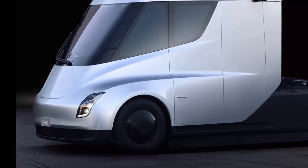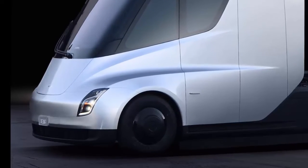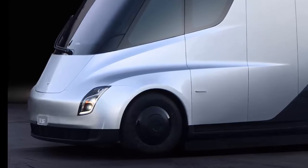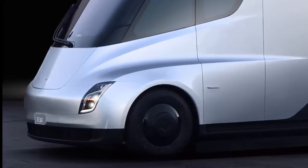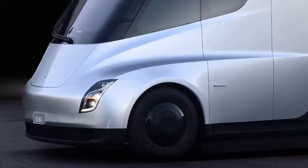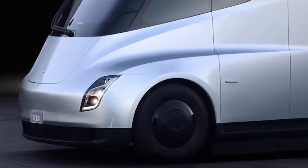ASKO joined several high-profile companies that have begun ordering large batches of Tesla's electric truck. Among the enterprises that have committed to the big rig are UPS, J.B. Hunt, Anheuser-Busch, Cisco, PepsiCo, Walmart, and now, of course, ASKO Norway.